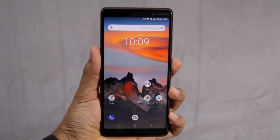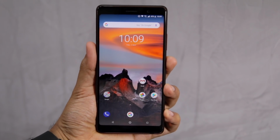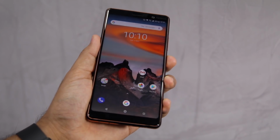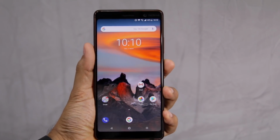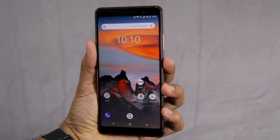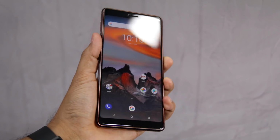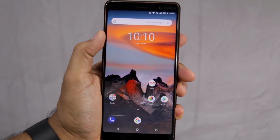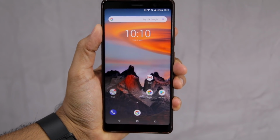Before I talk about the build quality of the handset, let me talk about its display first. So the Nokia 7 Plus features a 6-inch Full HD plus 18:9 aspect ratio display at its front that is protected by Gorilla Glass. Now, it's a great display by all means, but it's not an AMOLED panel. You have to keep that in mind. So this means that its color accuracy, the saturation levels, contrast levels, while good, are not as eye-popping as you'll find in an AMOLED panel.